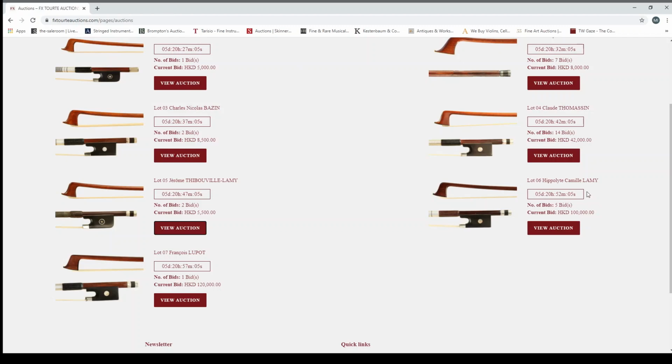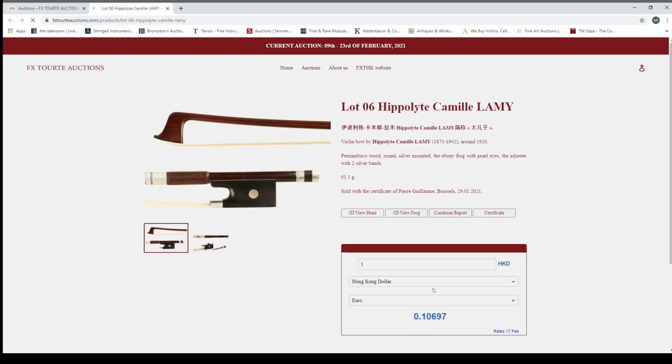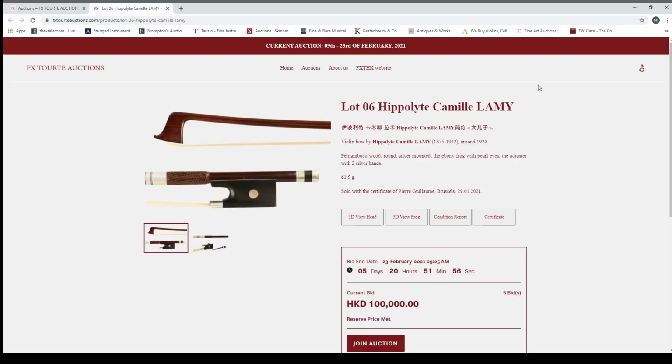Where were we? Number 6. Hippolyte Camille Lamy. So, violin bow by Hippolyte Camille Lamy, around 1920. Pernambuco wood, round, silver mounted, the ebony frog with pearl eyes, adjusted with 2 silver bands. 61.5 grams, sold with certificate of Pierre Guillaume, Brussels.